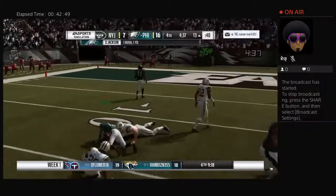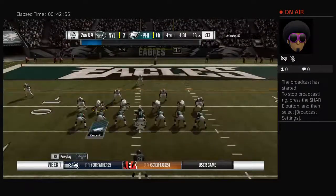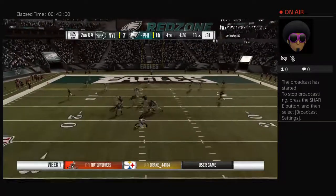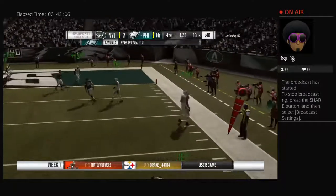To him quickly here as he stopped right around the 13. Credit him with a 1-yard gain there to make it 2nd and 9. Oh, there's no doubt that this is a huge defensive series right here. They've got to hold him to a field goal attempt or less. Otherwise, this game just might be out of reach. Let's see if they can hunker down and get it done.